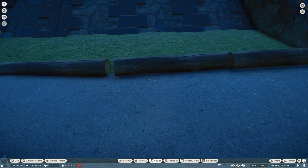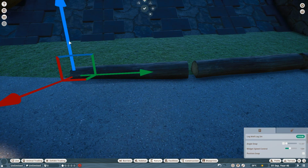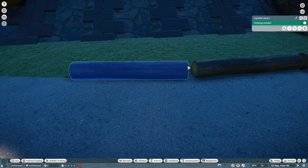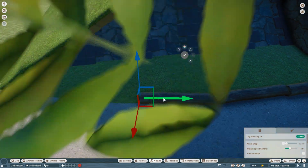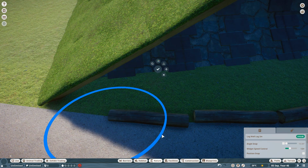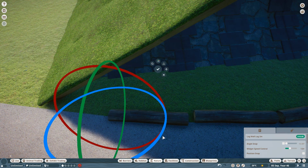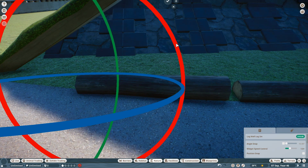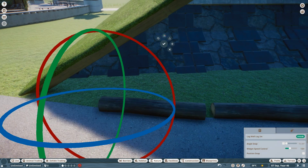Why on earth has that gone into the ground? I did what? I don't know how that just happened. That's crazy. Right, anyway, let's keep going with this. It's still kind of sunk into the ground a bit there, isn't it? I'm not sure how that just happened.